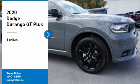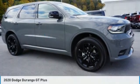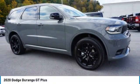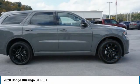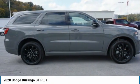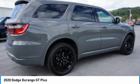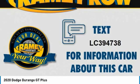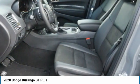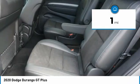Stop by and take a look at the 2020 Durango. The Durango allows you and your family to travel in style and comfort. It offers more interior room than most midsize SUVs and has an available third row of seating. Underneath are sturdy body-on-frame mechanicals and the option for a powerful V8 engine. This vehicle has less than 100 miles.